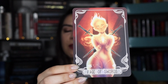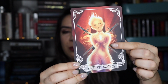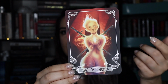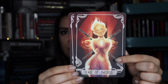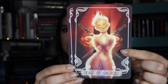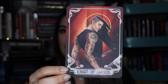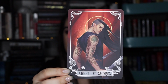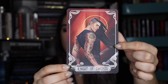And then we have the Page of Swords. Super fiery, super amazing, which is perfect because in tarot, I think fire is the element for the sword deck. I really love that. I don't know what series this is, but just this character in general, all the details, the tattoos, the flames, everything. And the last one is the Knight of Swords. Look at those tattoo sleeves. Oh my god, that is to die. I freaking love that. I love the half buzz cut, half long hair.